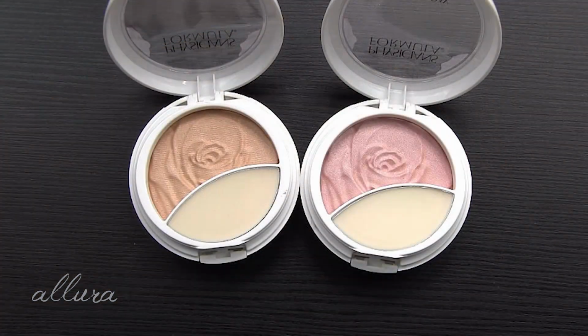So the next product, which is similar to the rose highlighters but has a little twist on it, they're called the Rosé All Day Set and Glow, and they retail for $15.99. Now these are available in 3 different shades, but one of the shades was sold out when I put in my purchase, so I have 2 of them to show you here.